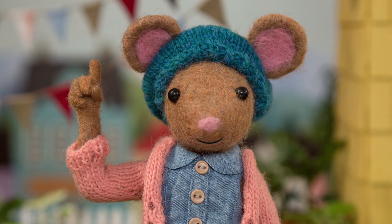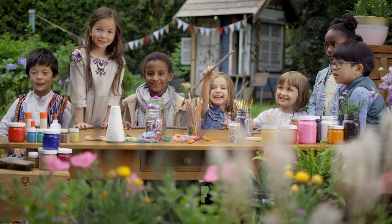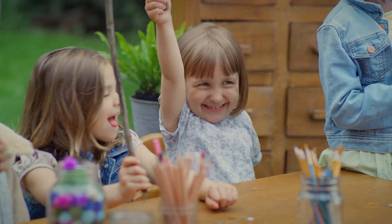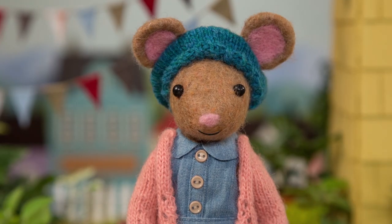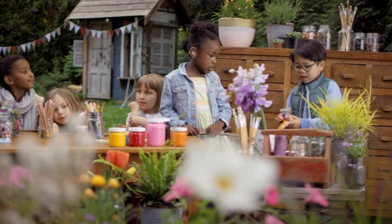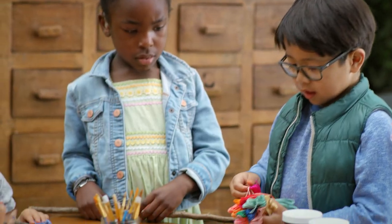Step one. Head outside and collect some sticks, some twigs, or driftwood. We found our sticks. Aha! Well done, Gumboot Kids. I found mine under a tree in my backyard. Step two. Collect some yarn, wool, ribbon, or embroidery thread from your craft supplies. I've got some string and wool. Who wants red? I do.